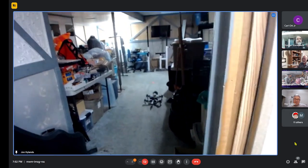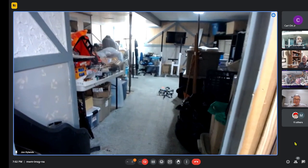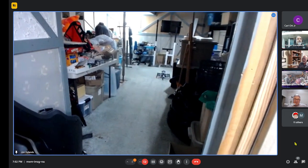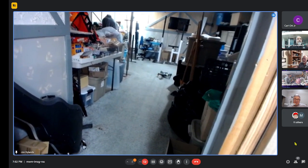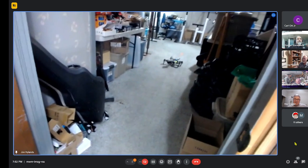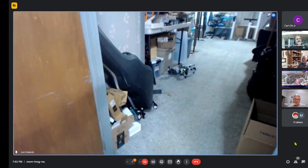See a little better. Going down there to the orange thing. And it's going to stop. Turn around, and start walking back. And it's still not perfect. It's better than it was. Oh, bam. It's going to hit. Yeah. Why is it that every time?